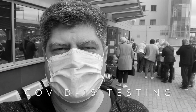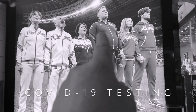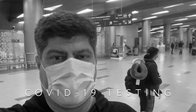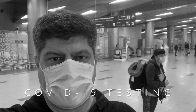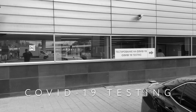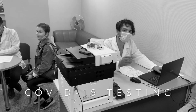I am at Vnukovo Airport today and will show you how testing for COVID-19 is done here. Extremely poorly organized, as everything in Russia that the government touches. It's much bigger than just an empty airport. When you arrive to Russia, you must take a COVID-19 test. The signs for COVID-19 testing are large and clear.